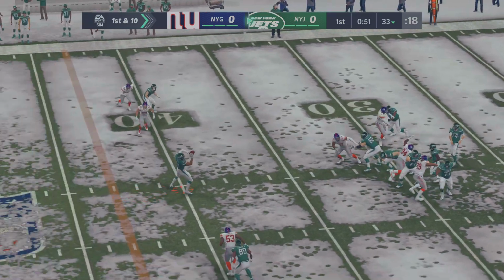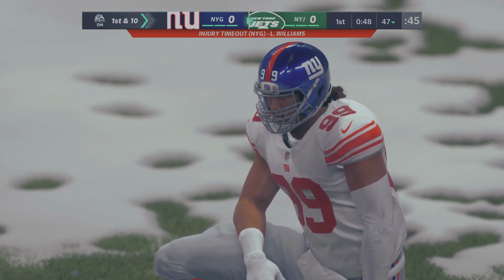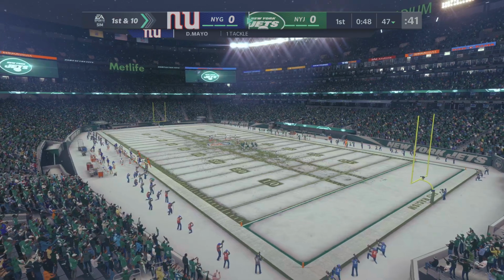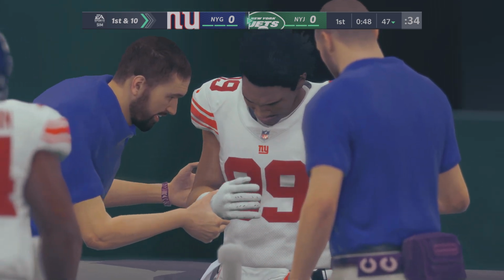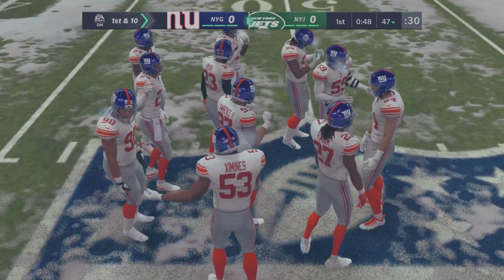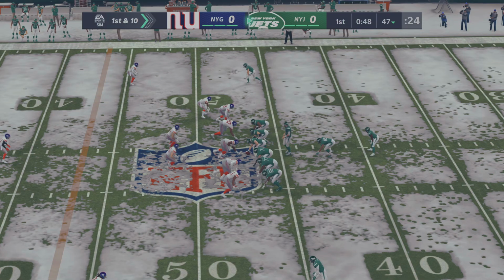Now it's Darnold. Firing quickly here, and that's complete. And able to get this one across the 45 before he's brought down. Now after the completion, we're going to get a timeout, an injured player. While the trainers take a look, we'll step aside. Back-to-back good plays have them on the move on first down.